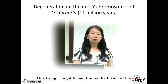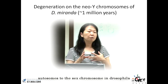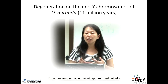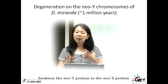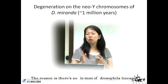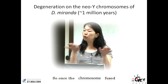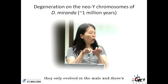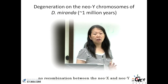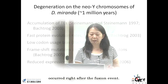One thing I forgot to mention is the fusion of the autosome to the sex chromosome in Drosophila, particularly the Drosophila Y chromosome. The recombination stopped immediately between the neo-Y portion and the neo-X portion. The reason is that in most Drosophila lineages, there's no recombination in males. So once the chromosome fuses with the Y chromosome, it only evolves in the male, and there's no recombination between the neo-X and neo-Y. So the recombination suppression occurred right after the fusion event.